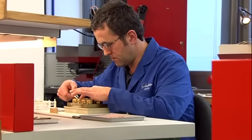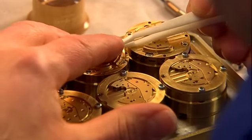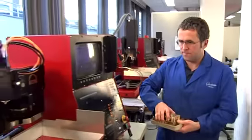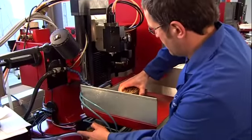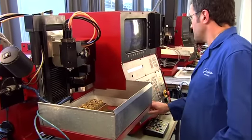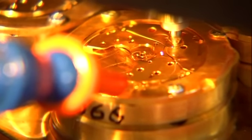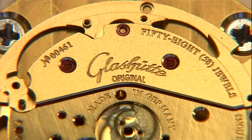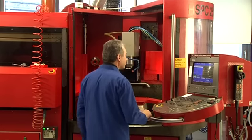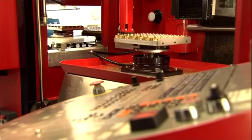We are now in the department for manufacturing flat and individual components. At the moment, spring barrel bridges are being put into position that will receive their very own Glashütte Original logo. The component holder is put in place and the highly precise process begins. The unmistakable logo is perfect. On another CNC machine, base plates, cocks and bridges are created in a special watchmaking brass using a tolerance of a maximum of 5,000ths of a millimeter.